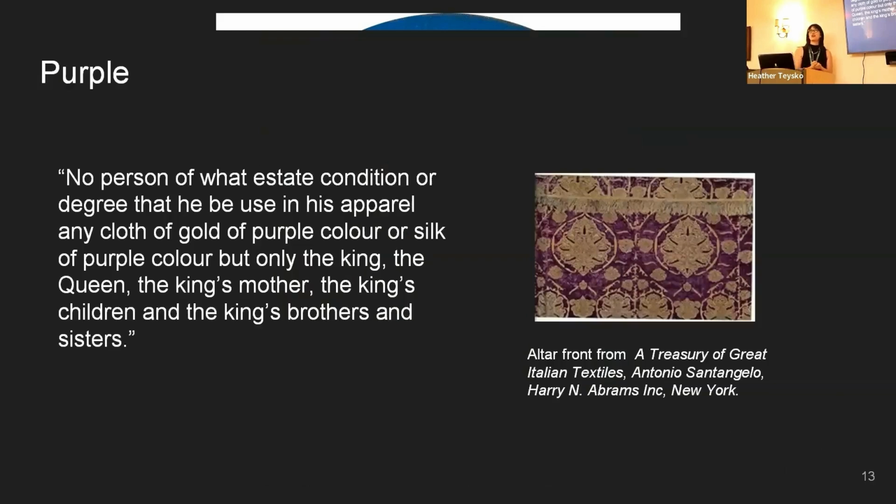Purple, and I think we all have these ideas about purple and royalty. And we mentioned sumptuary laws a little bit earlier. Some of Henry's sumptuary laws stated that no person of what estate, condition, or degree that he be use in his apparel any cloth of gold or purple color, or silk of purple color, but only the king, the queen, the king's mother, the king's children, the king's brothers and sisters. So anybody who is royal, not that you couldn't wear the color purple.